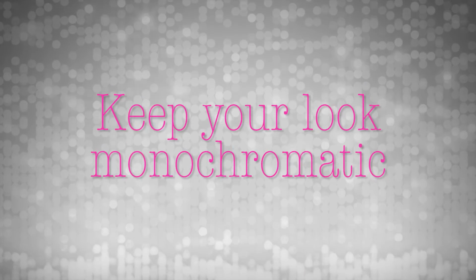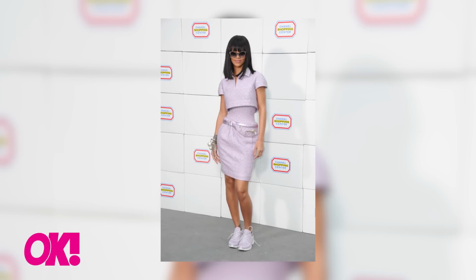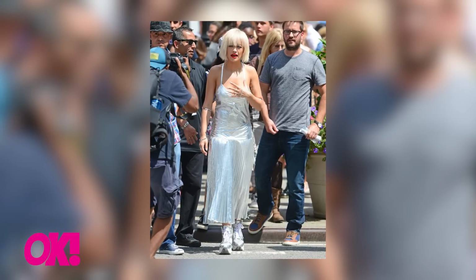You can also keep your look monochromatic. By matching your sneakers perfectly to your outfit, you create a look that appears thoughtful and complete. It doesn't look like you just threw on any pair of gym shoes.